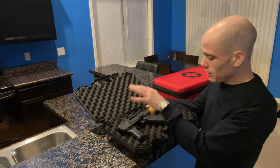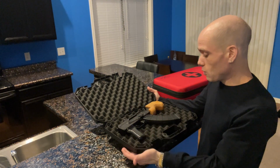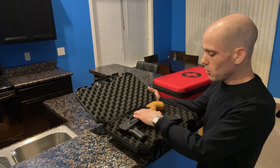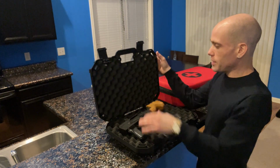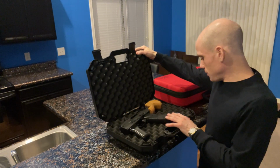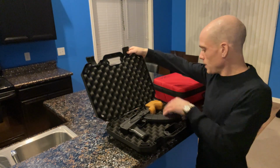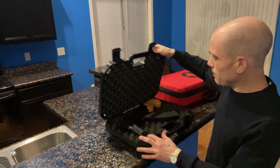I keep this out on my home defense shelf. I put it in my safe when I leave the house, but I keep this gun out on my home defense shelf. But I have put it in this case before several times, just because this is the only case I had for it. So I do know that it does actually fit. You can see it fits in there perfectly now.